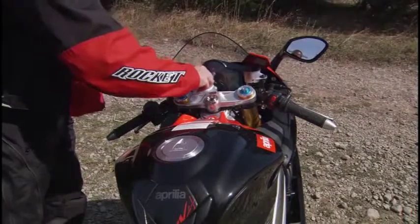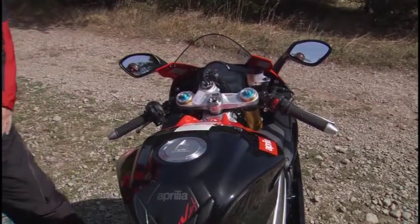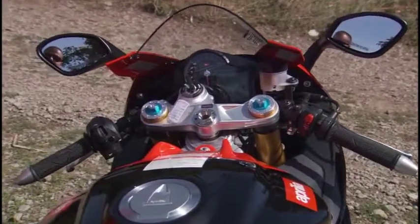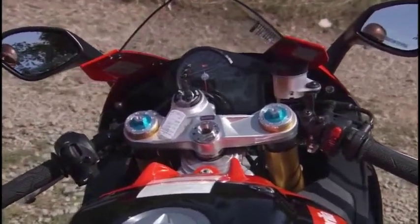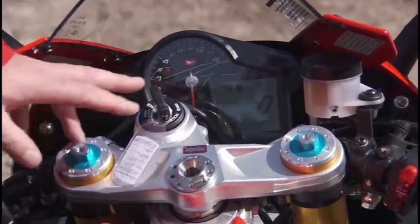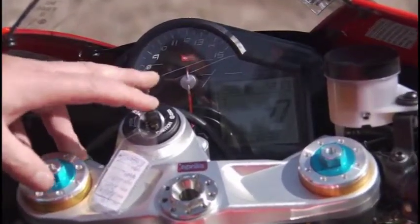Switchgear is pretty minimal. Indicating instruments. What did you think in terms of the layout of the cockpit? Did it work for you? I didn't have a problem with it. It's a combination of analog and digital. All your information is right there. You've got the RPM, you've got your speed, and it also tells you what mode you're in, which you can adjust on the fly on the handlebar.